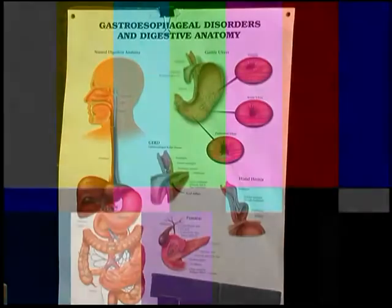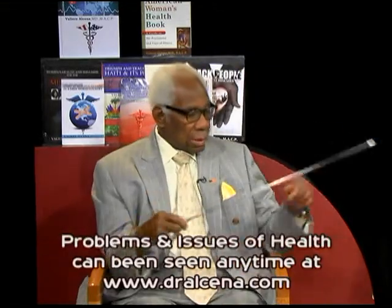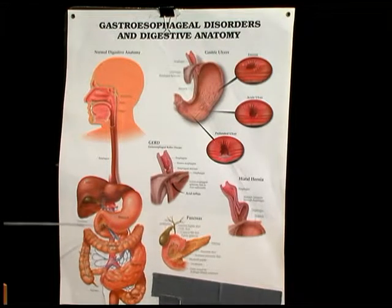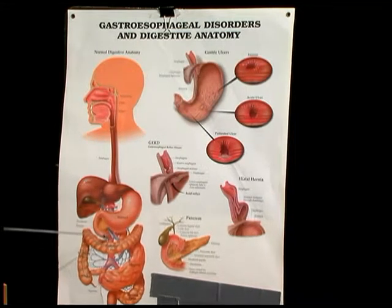For this segment of the show, I'm going to continue to talk about diseases of the pancreas. When I left off last week, I talked about chronic pancreatitis and all its major complications and side effects. And again, I want to point out to you, this is the pancreas right here, this elongated organ. It's located in the left mid part of the abdomen, and you can also find it right here underneath this complex of gastrointestinal organs.